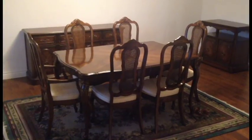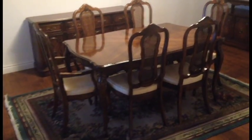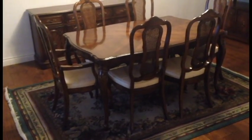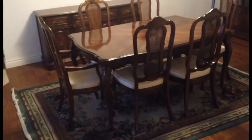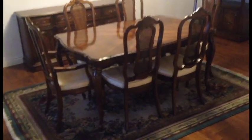So there you have it, folks. All of these pieces in pristine, like new condition. Your opportunity to buy furniture that, if you had to buy this stuff new, this is Ethan Allen quality. You'd spend an easy $8,000 to $10,000, and you don't have to do that now, which is good for you. And well, hey, I do want to sell it, but I don't need to give it away.